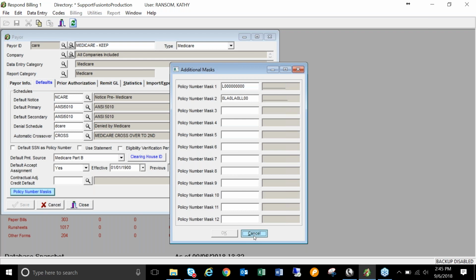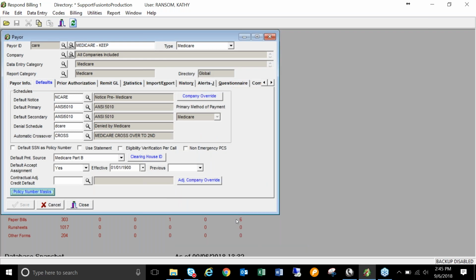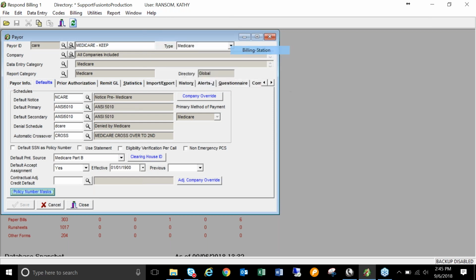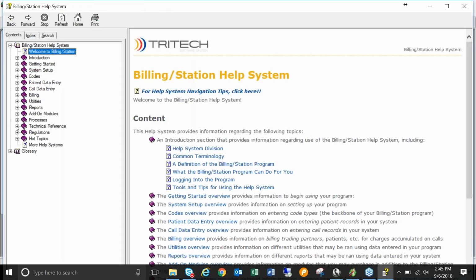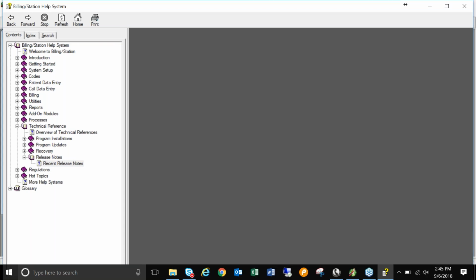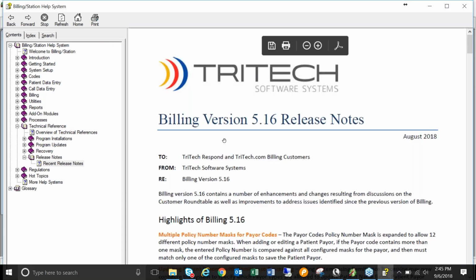My suggestion to view and to follow any of the masking or any of the 5.16 updates is actually to print out those release notes. And how I'm going to find those is by coming to the help section, going to documentation, choosing billing station. And on the left-hand side, if you choose technical references and release notes, clear at the bottom, you'll see recent release notes. Here you'll see the highlight of our release for 5.16, and if we click on that, it will bring up then the billing release notes.